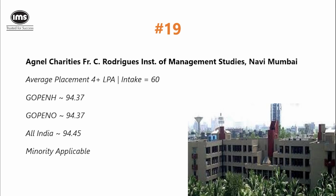At number 19, we have the Father Agnel or Agnel Charities FRCRIMS, which is based out of Navi Mumbai. And this institute has an intake of 60, but please note that there is minority which is applicable. The cutoffs tend to be in the 94 percentile range, and if you look at again the average placement tends to be in the 4 to 5 lakh per annum bracket.